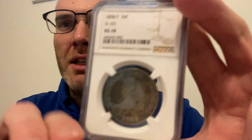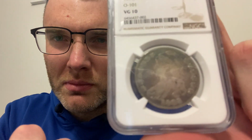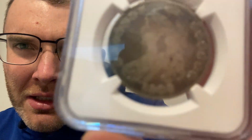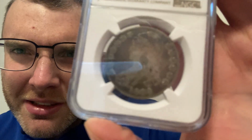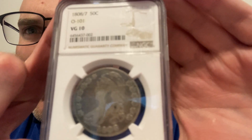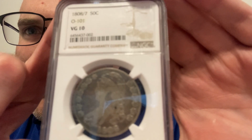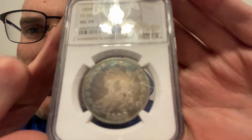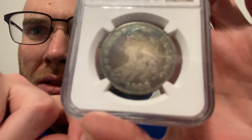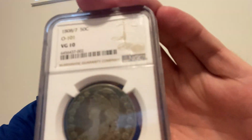But really nice coin. Hate to get rid of it, but I'm sure I'll find another one. And just a cool designation. Not sure if you can pick up the numbers here, the 8/7. But anyways, cool coin. At least I can document that I had it, you know, that kind of thing.